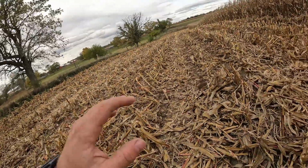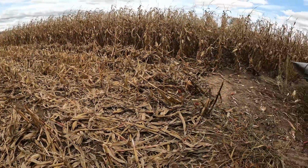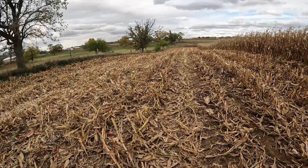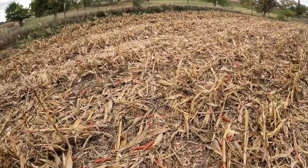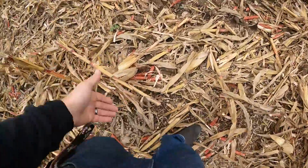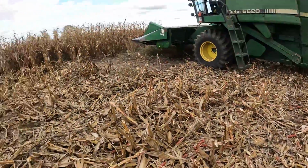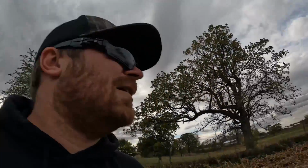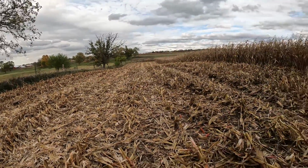But what's nice is this back field here and our other field over there, we'll put the cows out here so they can graze this over the next couple months. So they'll come through here and find any cobs that didn't make it into the combine, kernels on the ground. They'll clean this up real good. And it's fertilizer too. They do a good job of doing that. And looks like we got some wagons coming finally.